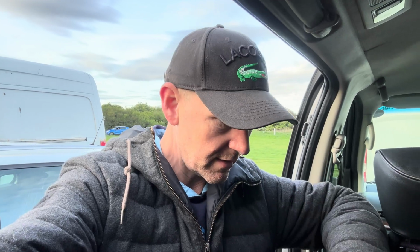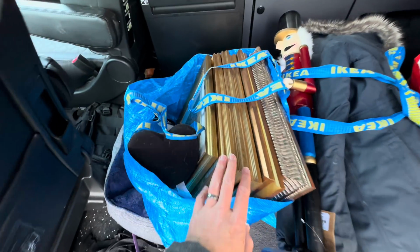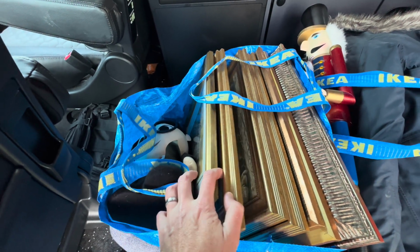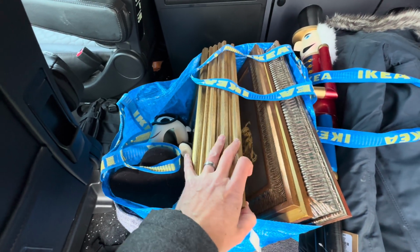2 rows in, and I've already filled a couple of bags. I'm out of breath because it's bloody heavy. Looks like I'm now an art dealer. Don't ask me why I bought these. I've been inspired by other people buying art. You know who you are.